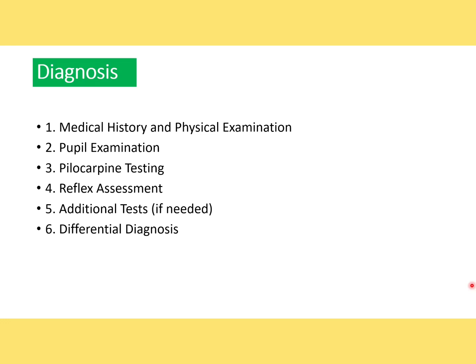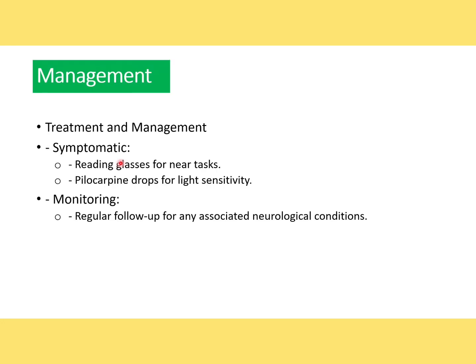And also, if I talk about the differential diagnosis, lastly, Adie's tonic pupil can resemble other conditions and neurological conditions. So the eye specialist will carefully consider the differential diagnosis. This includes conditions like Horner syndrome or pharmacological pupil dilation. This step ensures an accurate diagnosis and allows the development of a tailored treatment. Because of that, this pilocarpine testing and torchlight examination for pupil assessment is very important, where we are looking for light-near dissociation, right?